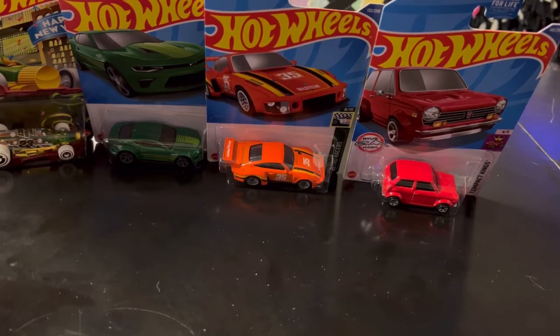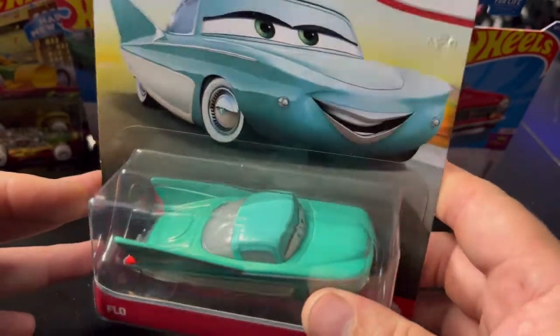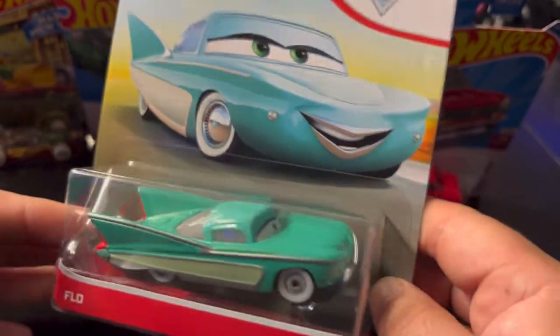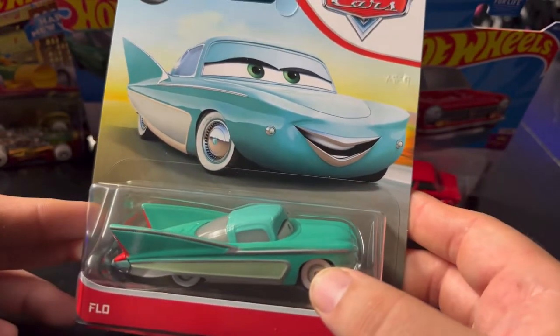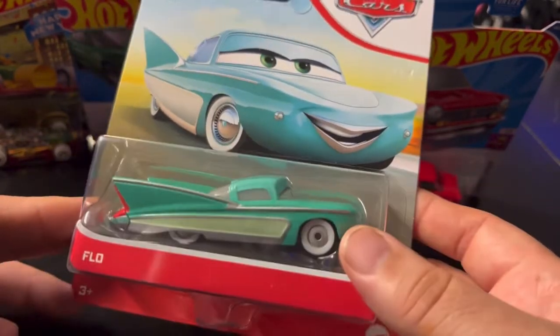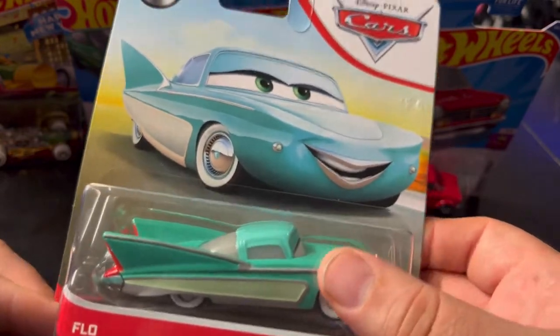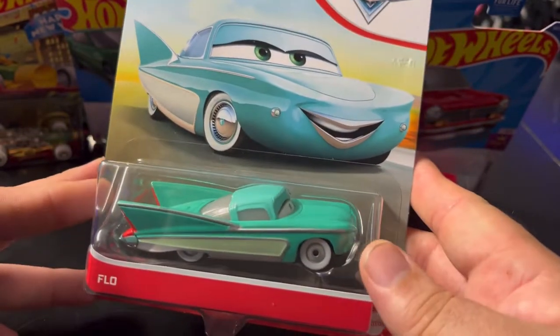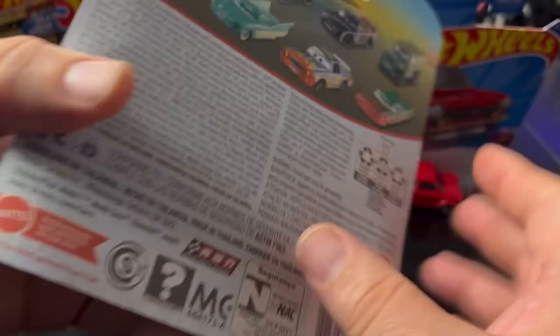And it was very interesting because Disney Pixar Cars changed their package. And this is their old package. This is last year's package. This is Flo. I like Flo. Very nice, smooth car. I like the colors. I like everything about it. But it's last year's, which I'm not complaining, but it was weird to see them have last year's. And I'll tell you why right now it was weird to see something like this. But this is Flo. Like I said, this is last year's.